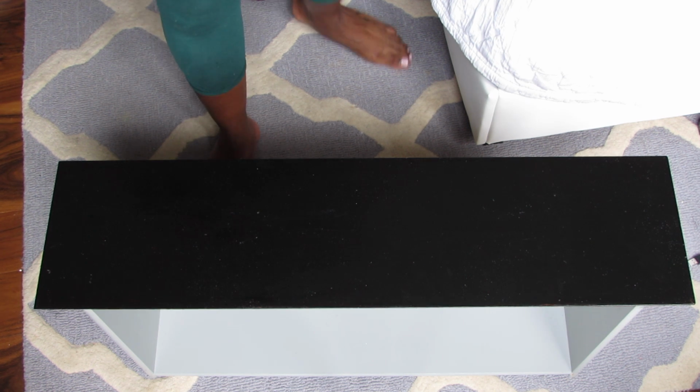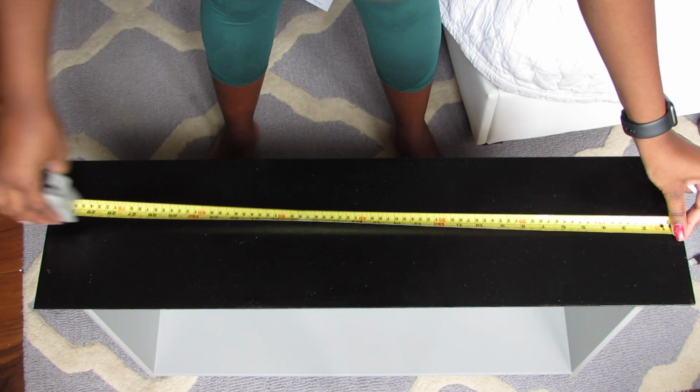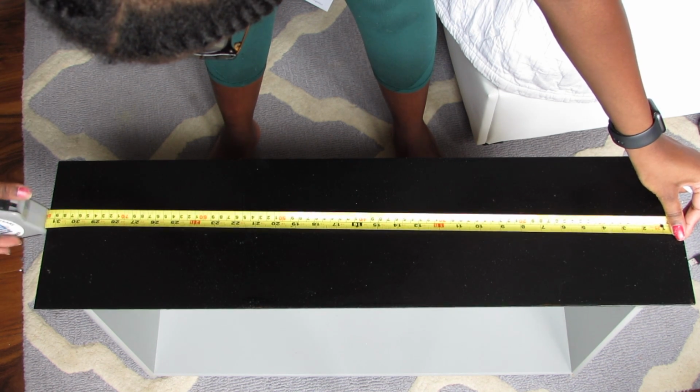To feel like I really transformed my dresser, I also went ahead and added some knobs that I got at Lowe's for about $1 each.